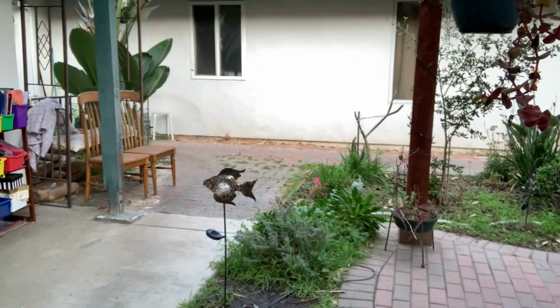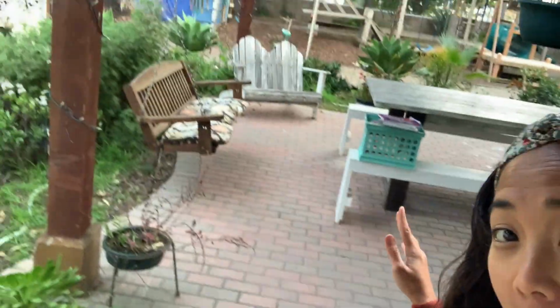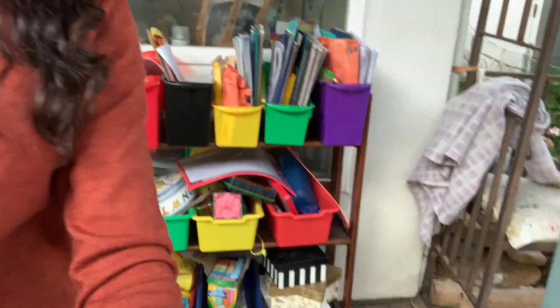Now for the kids, what's super cool is that I put all their stuff in little book bins for them, and we have a little book bin storage area right over here. All right, so just to help you reorient where you are: that's where their learning area is, over there. There's the patio on the table. And then here on this side is where they keep their other supplies.